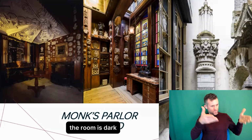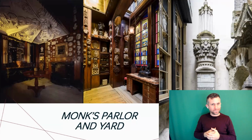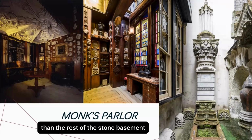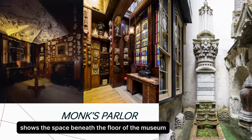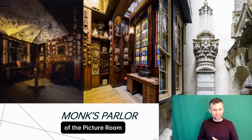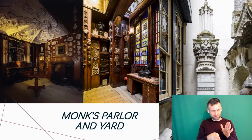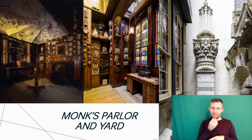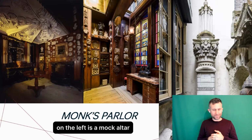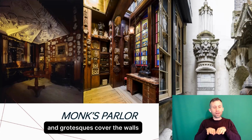The room is dark, the wooden walls and floors giving it a warmer feel than the rest of the stone basement. The picture on the left shows the space beneath the floor of the picture room. The ceiling is low and covered in Gothic decoration that hangs above the central table. On the left is a mock altar, and grotesques cover the walls.